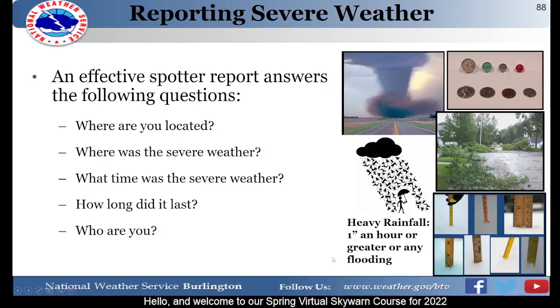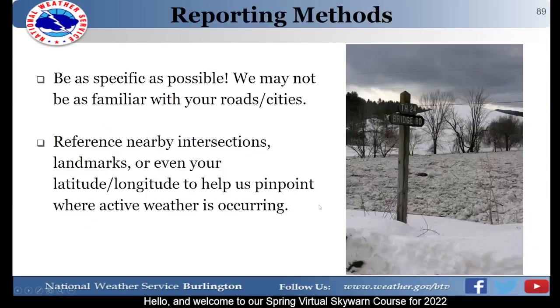So we might not necessarily know you're in our spotter network. So it's sometimes good to say, hey, I'm so-and-so, and I'm part of your spotter network. That gives us a little bit more of a clue of where you might be at and what you are doing. So again, we want to also be as specific as possible, knowing we might not be as familiar with your roads and cities.